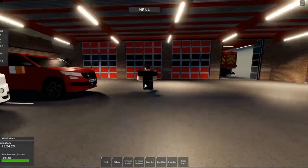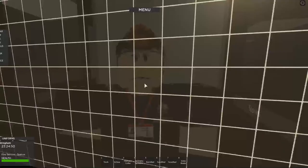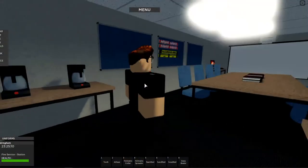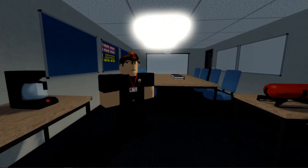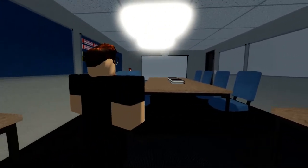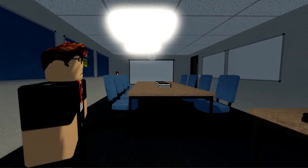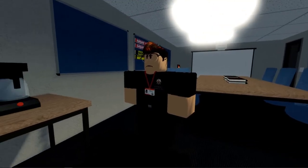We're now going to move on to the training department. If you pop on through here, this is one of the key features for the service. So this is where we train all of the new people. As you can see, we've got a nice long area where we can seat people, and we've got the ability to put things on the screen. We also have some different learning documents around us.